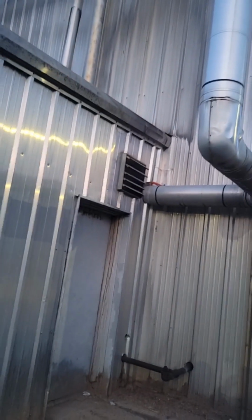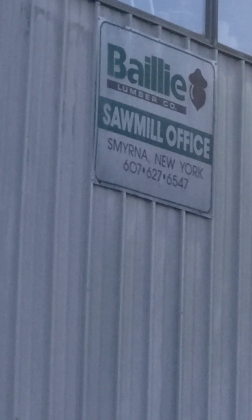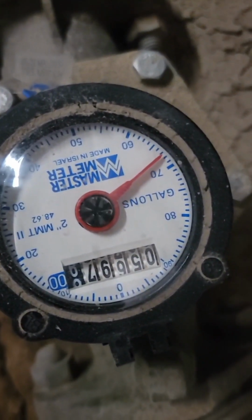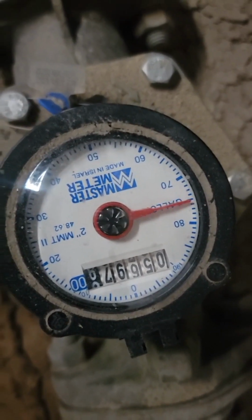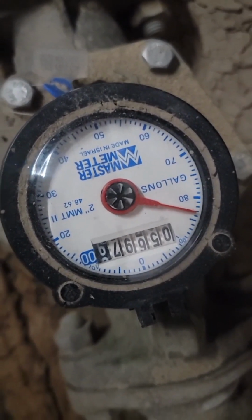This is a pre-dryer. They stack lumber in, and it starts the drying process before they... So there's the name, Bailie Lumber Company, Sawmill Office, Smyrna, New York. There's a truck over there somewhere. There we go. One of them. Big outfit, guys. There's the water going uptown. Look how fast it's going. 70 gallons. 75 gallons. Boy, wish I had a water pump at home going that fast. 15 minutes to pump this tank to there.